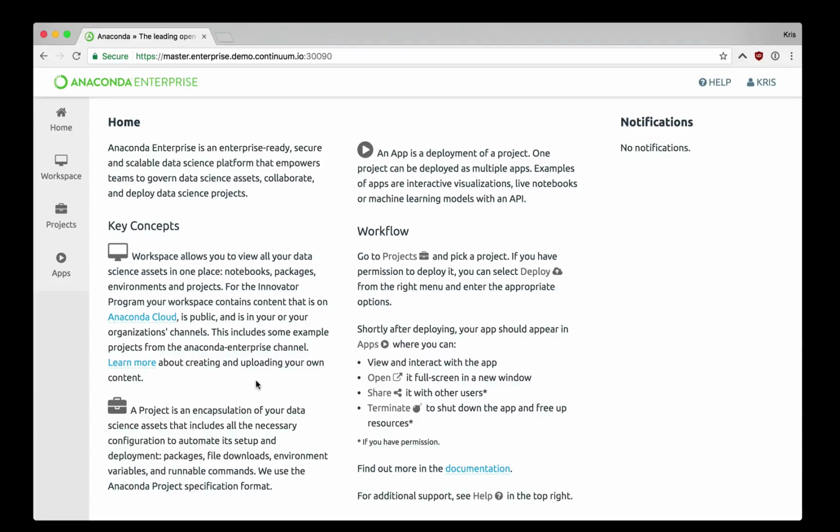So a project is an encapsulation of your data science assets. It includes all the configuration and user code, including packages, environment variables, commands, and file downloads necessary to reproduce your data science environment. The second concept is an app.